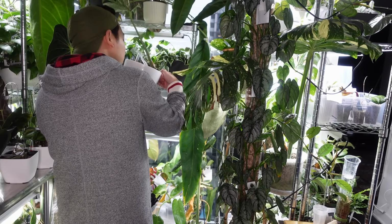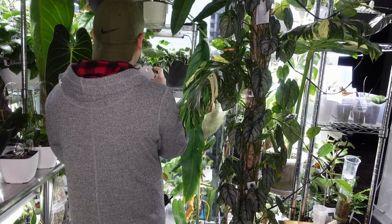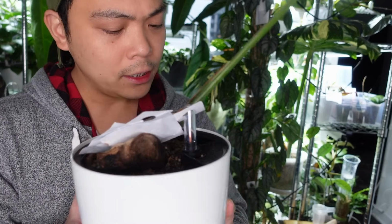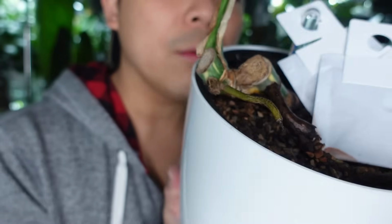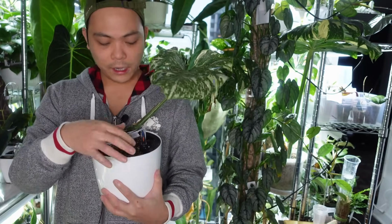How are you? Oh, interesting. I didn't think that was going to be a thing. Remember I took cuttings from this plant. I didn't realize that the node was on this side. Do you see that bright green bud over there? That's where it is. What did I think? I thought it was on the other side over here, but I guess not.